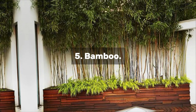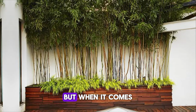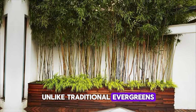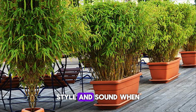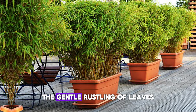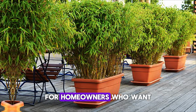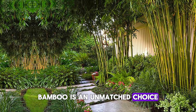5. Bamboo. Bamboo is not technically a tree, but when it comes to backyard privacy, it earns its place among the best living screens. Unlike traditional evergreens, bamboo offers a unique blend of speed, style, and sound. When the wind blows through a grove of bamboo, the gentle rustling of leaves and the hollow sway of the canes create an atmosphere of calm and seclusion. For homeowners who want privacy with personality, bamboo is an unmatched choice.